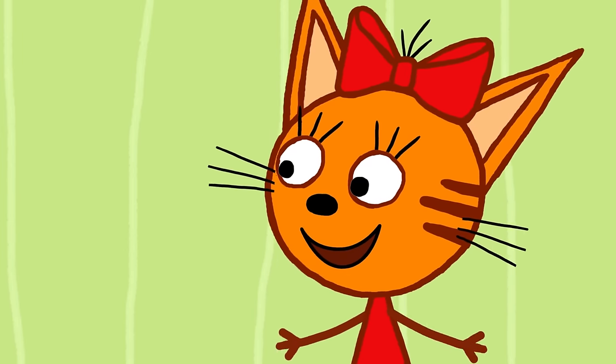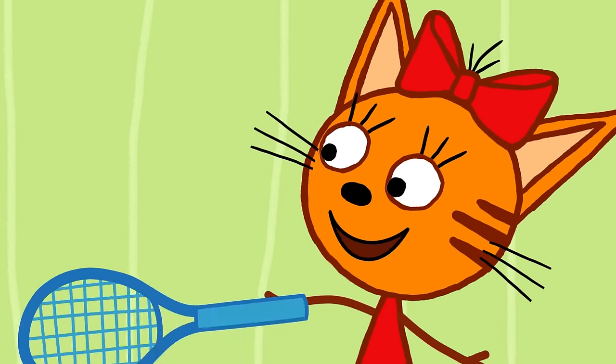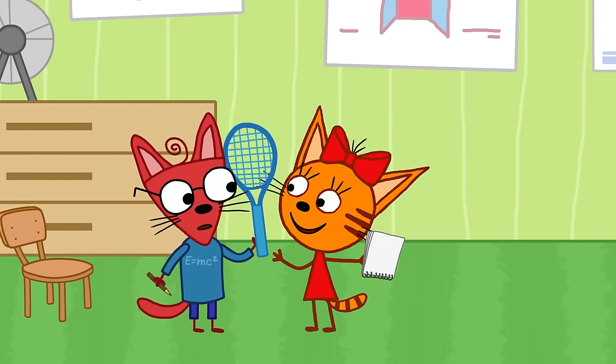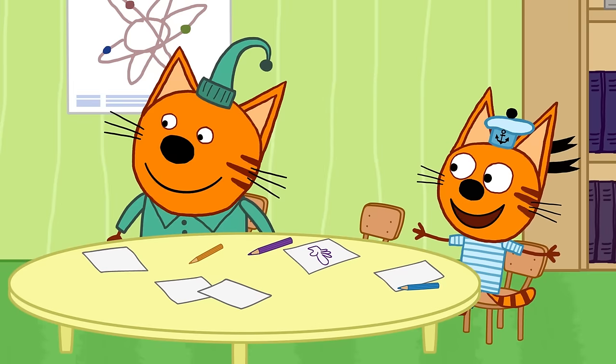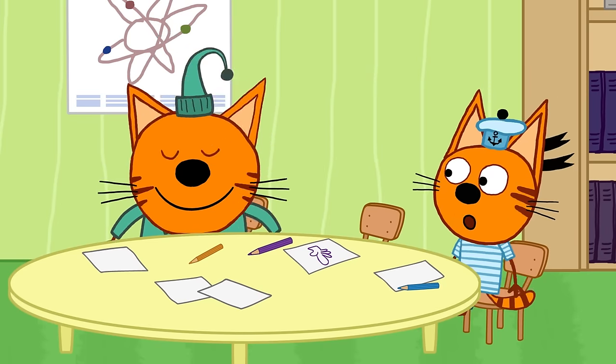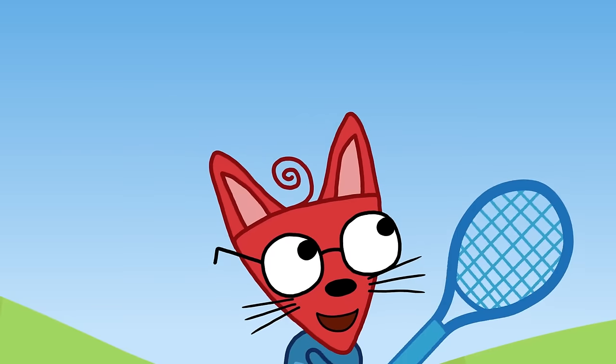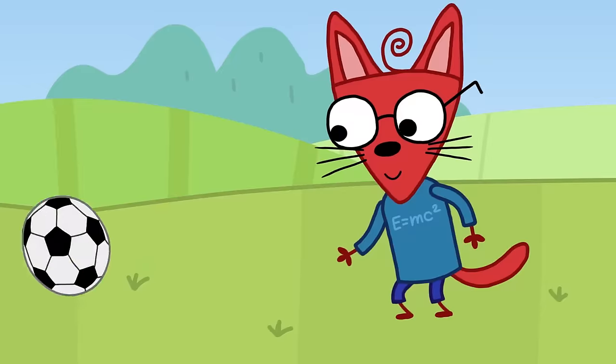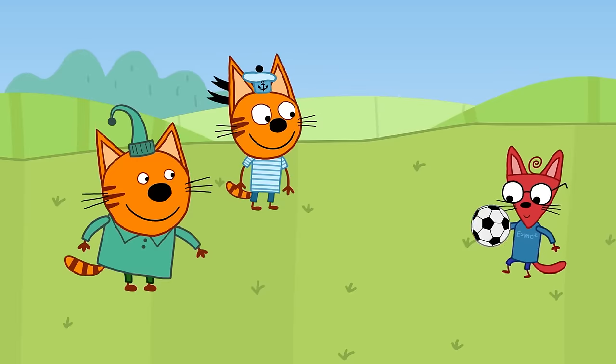I have a really good idea. We need to go for a walk. Mommy always says if you're stuck on something, you should take a break and go for a nice walk. You're right. What Dart needs is some fresh air and sunshine. Ha ha ha!